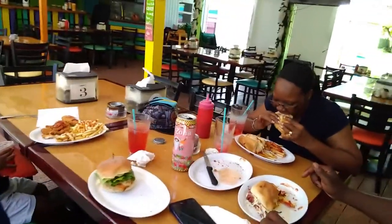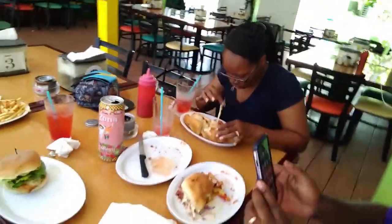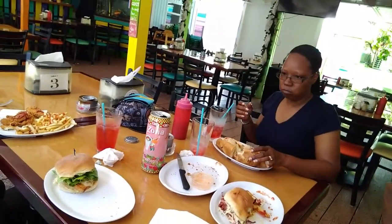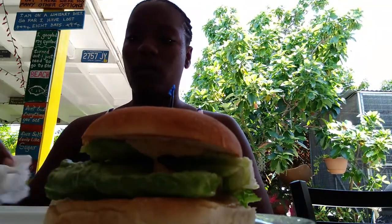Oh, I'm on the boat just about an apple. Okay guys? Sounds like it's A1. Hey, Bahamians know how to cook, okay? Now it's my turn to take a big bite of my burger.